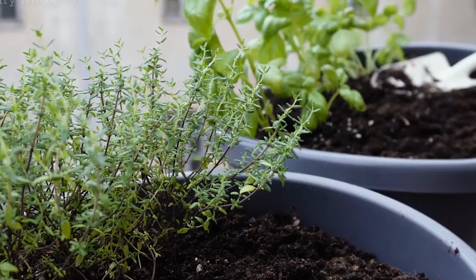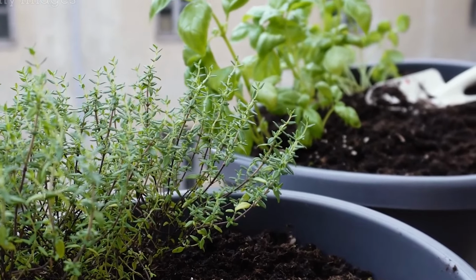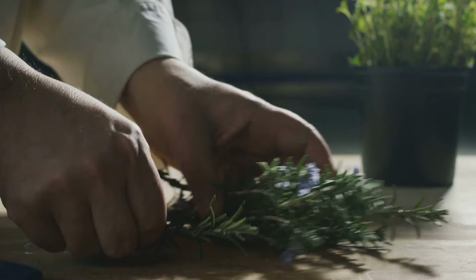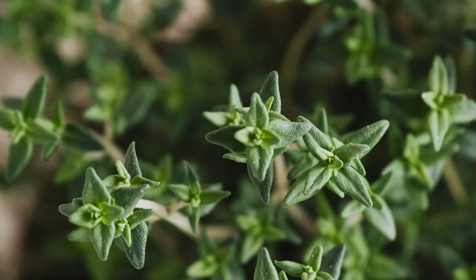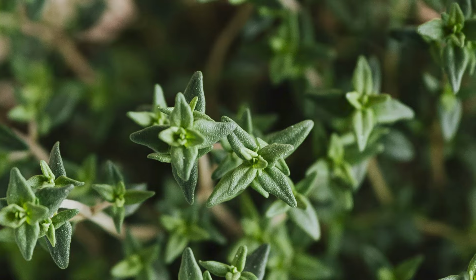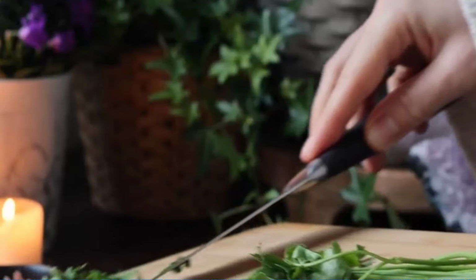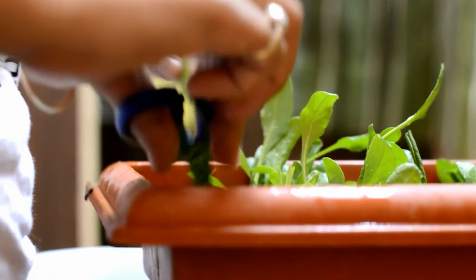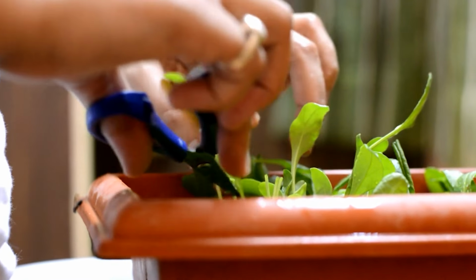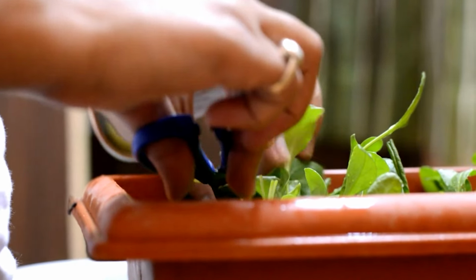And there you have it. 12 powerhouse herbs you can grow in your kitchen with minimal space and maximum flavor. Not only will your food taste better, but your kitchen will smell incredible. Plus, there's something super satisfying about using herbs you grew yourself. So pick a few, plant them, and let your windowsill become your new favorite garden.